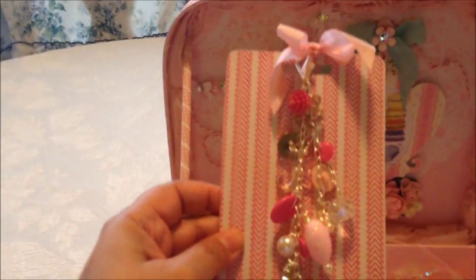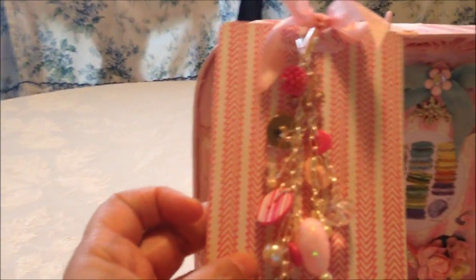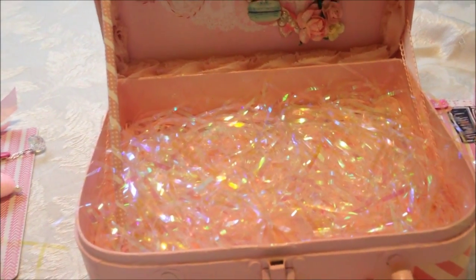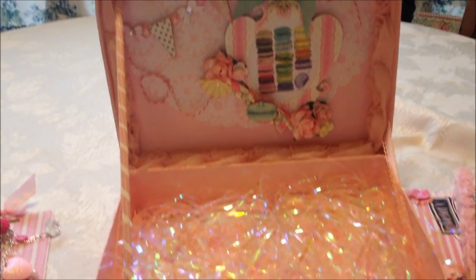And this tag is just also another packaging tag that I used, and I like to reuse my packaging, and I just covered it in paper. And basically this is the inside, and I added some of this crazy, kind of hologramish shredded, I don't even know what they call this, like a fiber. It's plastic actually, like shredded, and just to cushion the bottom and make it look kind of glittery and pretty.